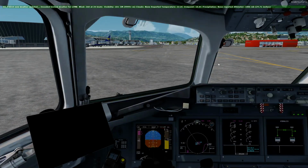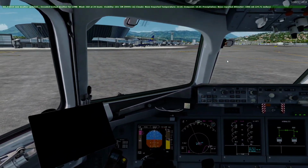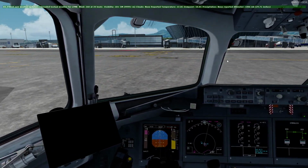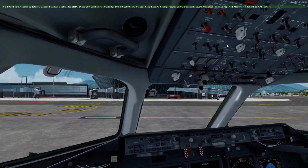I did say flaps up. So it's to the left of us. Great. Let's get the APU started as well.